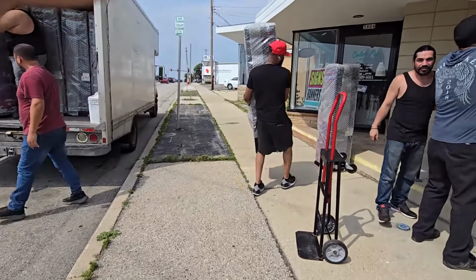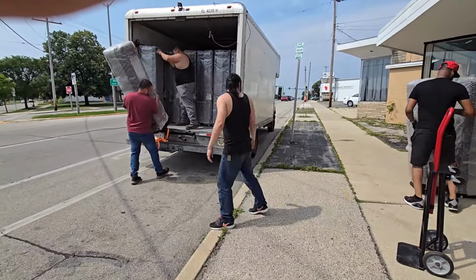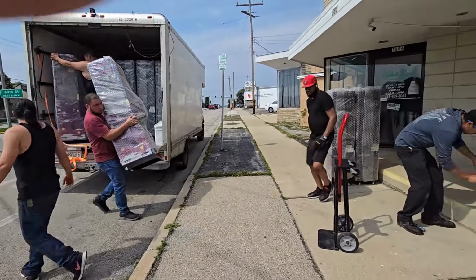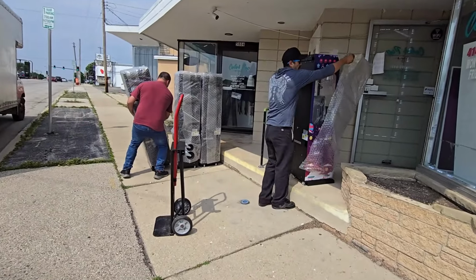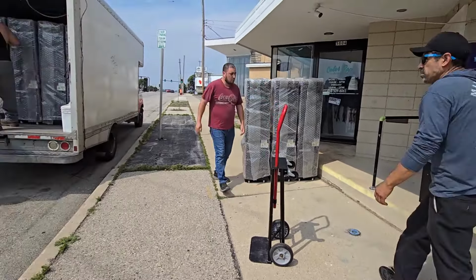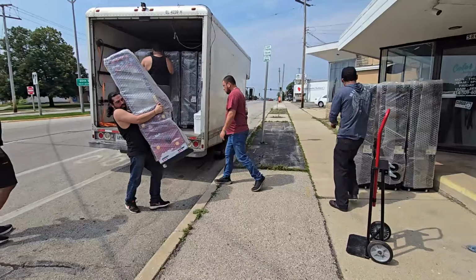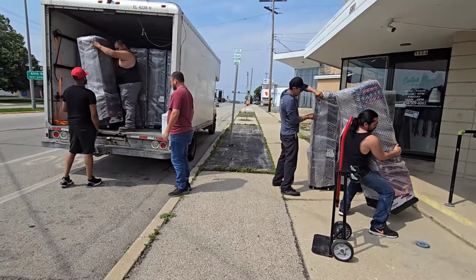Vamos a cortarlos y luego meterlos. There we go, guys. They're all coming together. Cut them all open.